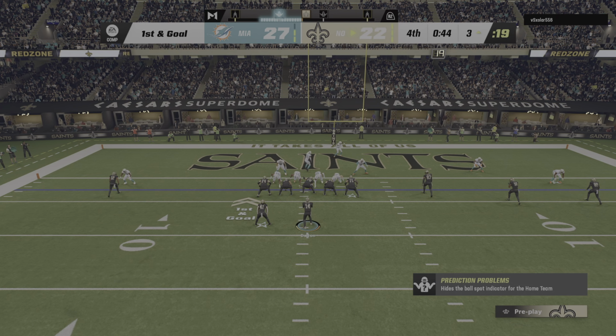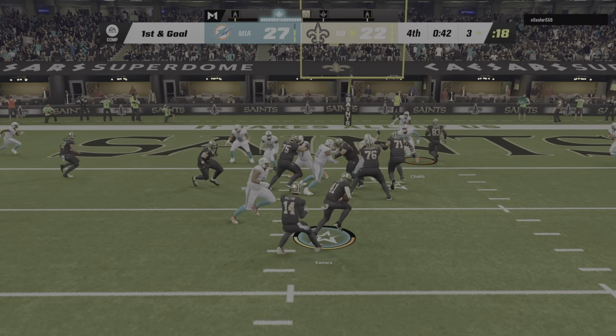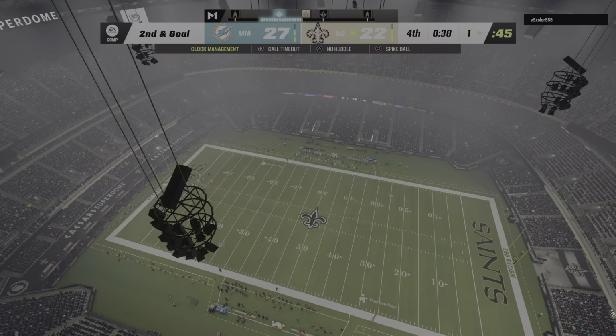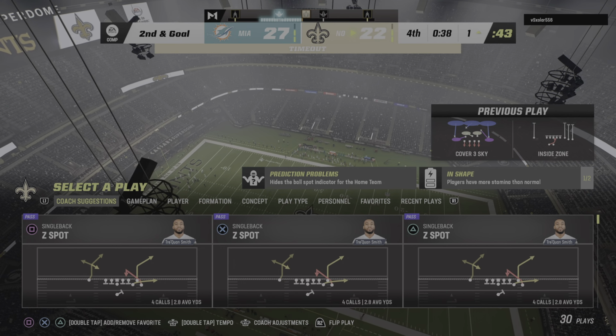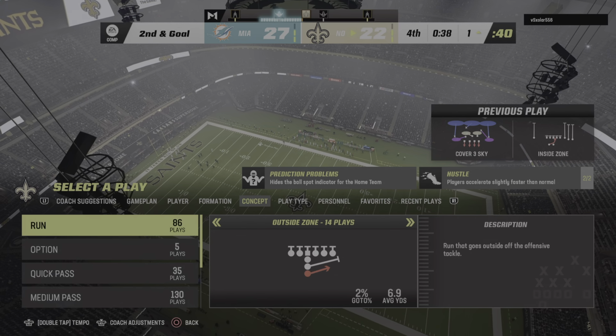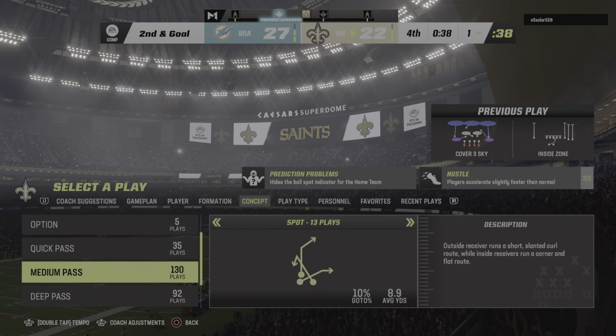93, 52, 93, 44. They'll run it with Kamara. And they will stop him after a fairly minimal pickup. The Saints going to call the first of their timeouts as they stop it here with just under 40 seconds to go in the game.